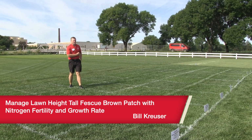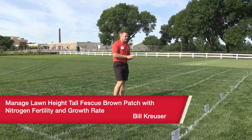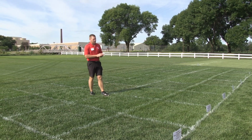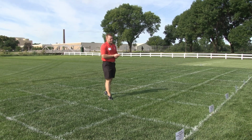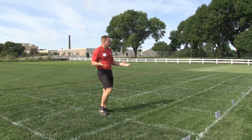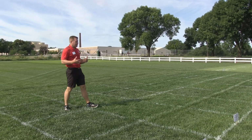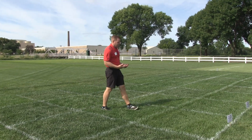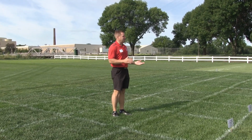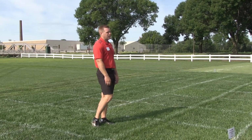So this is a study that I've been thinking about for a couple years now, and we replicated it both here in Nebraska and with some friends of mine, some PhDs in plant pathology, great turf pathologists, Jim Kearns and Dr. Lee Butler, both of them at NC State. And it all came from this idea that we noticed that brown patch on tall fescue lawns seems to be worse when the lawns are really deficient in fertilizer and not growing.